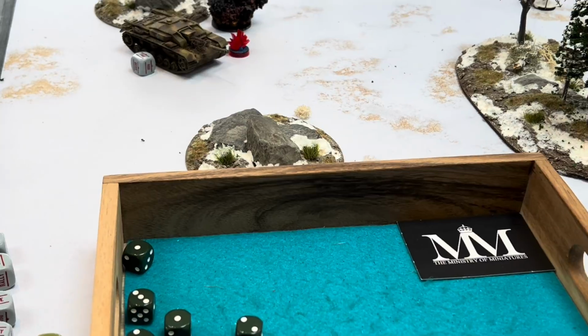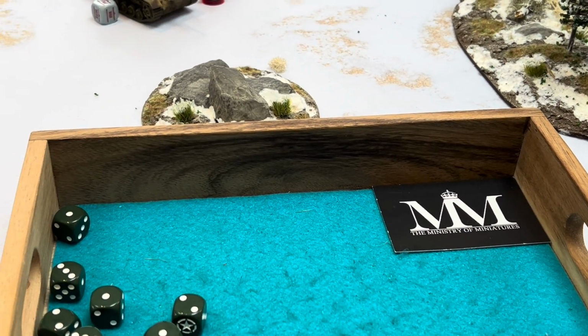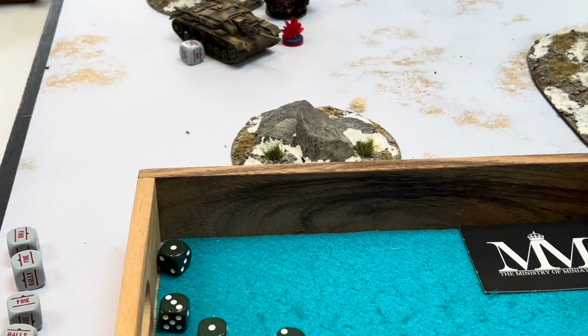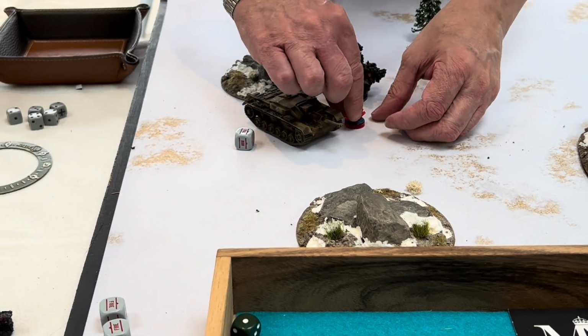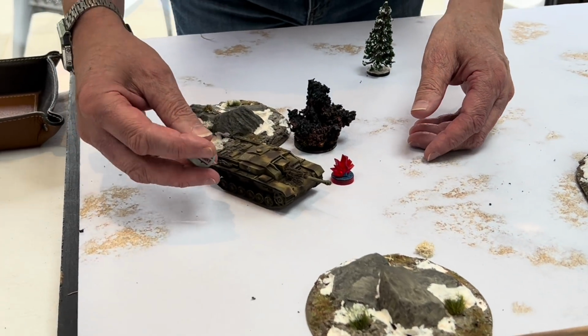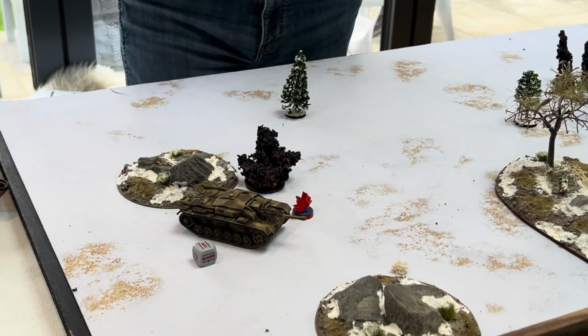So same again. It's a 1. It's just a 1, so it's another crew stunned. Crew go down, and it's an extra pin. So 2 pins, so they got up to 5. This one I'm going to pin it. Who would have thought, the Stug is hanging on in there?